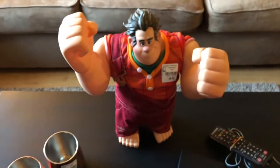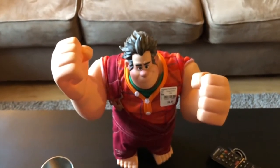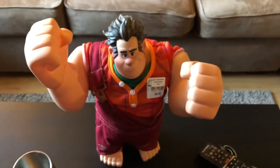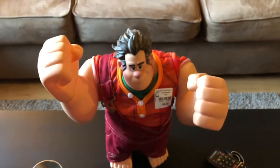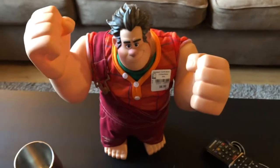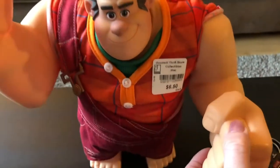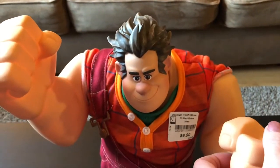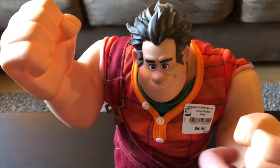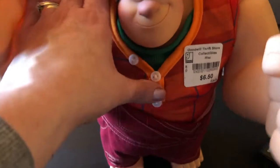We actually have a movie room downstairs, which has a whole bunch of movie-related items. So he's actually going to stay with us. We are not selling him. We're going to keep him and put him in our movie area on our shelf with some of our other movie-related items. I just want to show him to you though, because he's really cool. He actually talks, so you can push down on his arm. He says he's going to wreck it. And then you can hit his chest, and then he talks too.